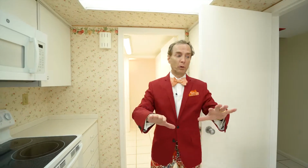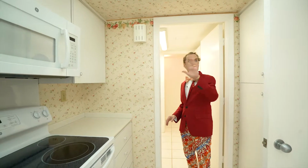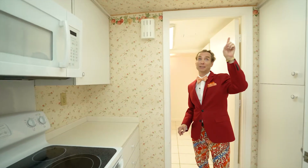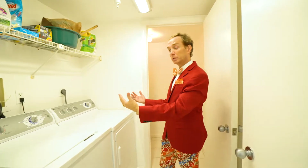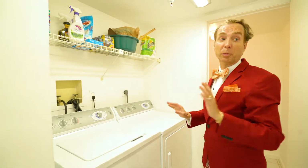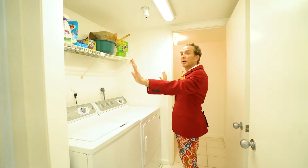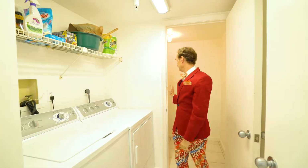So what I'd like to do, of course, is rip everything out here, all these old cabinets, all the appliances, everything's going to go, especially the ceiling. Very dated. Down here, instead of having the laundry room exposed like this, I'll have it behind doors. So when you walk into the kitchen, it looks just like kitchen cabinetry, basically.